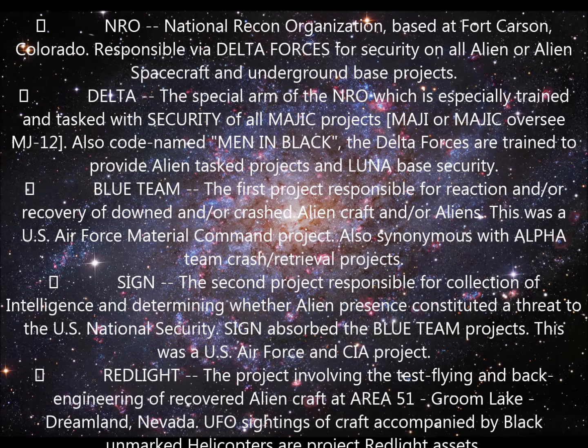Sign, the second project responsible for collection of intelligence and determining whether alien presence constituted a threat to United States national security. Sign absorbed the Blue Team projects. This was a United States Air Force and CIA project. Red Light, the project involving the test flying and back engineering of recovered alien craft at Area 51, Groom Lake, Greenland, Nevada. UFO sightings of craft accompanied by black unmarked helicopters are Project Red Light assets.